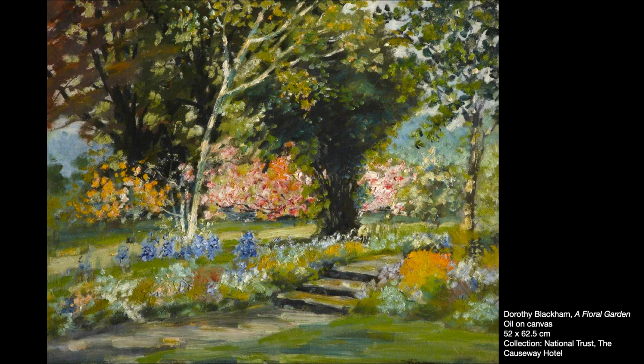In addition to this, Dorothy Blackham also trained at the RHA with Dermot O'Brien from 1916 to 1921. And it seems to me that if she was training under Dermot O'Brien at this time, she likely would have been taught at least a little bit in the manner of the Impressionists too. And I think we get a really good example of that in this painting, which is called A Floral Garden, and it's a work of oil on canvas.